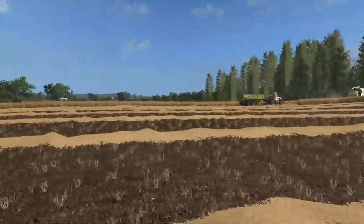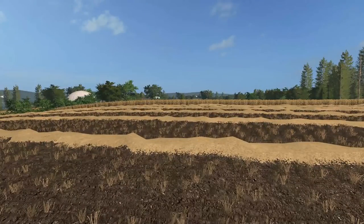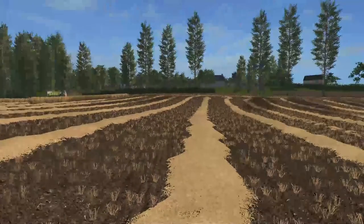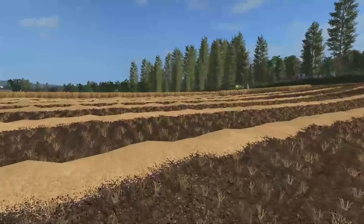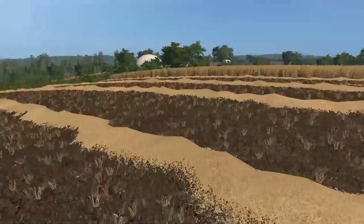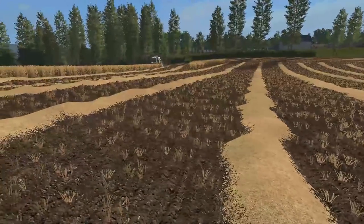We will be moving, so where we are here, we're going to be moving across into a couple of different fields. If I bring up our map here, we've got a couple to the south of us, and then a couple more just up the hill there actually. So we're going to jump on into those. But yeah, so far so good. We're working through this very nicely. Not as much straw coming off as I perhaps thought there would be.